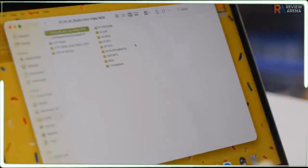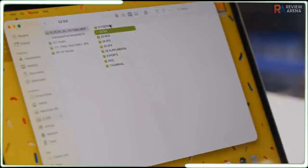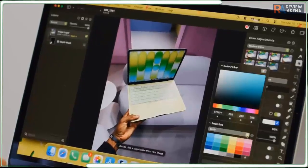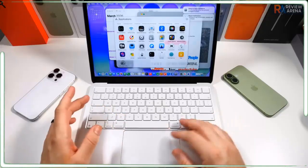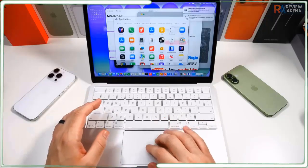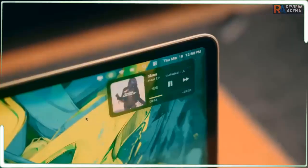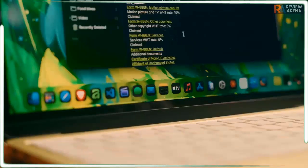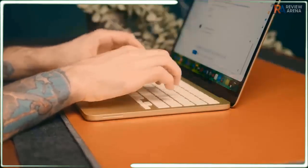I installed Steam, which needs Rosetta on non-Intel hardware, and it ran fine. That shows how open the Neo is compared with Chromebooks and other budget systems. You are not trapped inside a limited app ecosystem. Apple's ecosystem integration is also fully intact. You can mirror your iPhone, move files between devices, share your clipboard, make calls, send messages, and use an iPad as a second display.